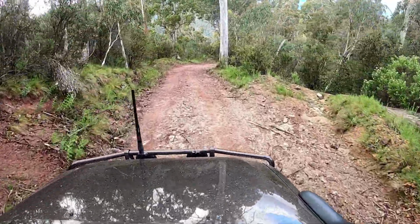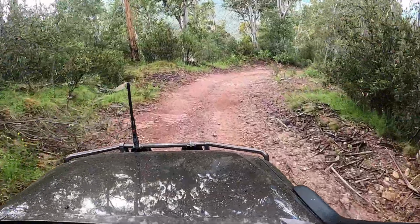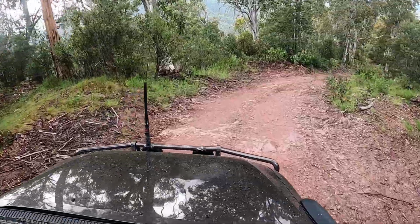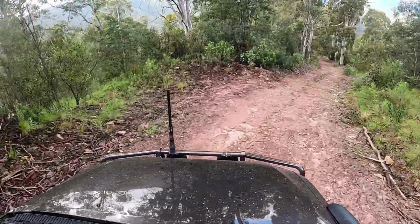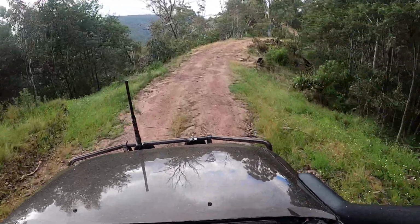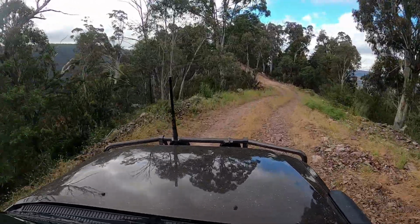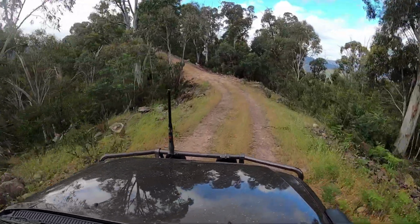So I think Luca in his Patrol is probably just sitting in first gear low range and barely using his brakes. I was certainly using my brakes. The Pajero has the highest low gearing out of the three vehicles, and I think Matt was not using his brakes a whole lot in his Prado, to be honest. Gearing in that was a little better.